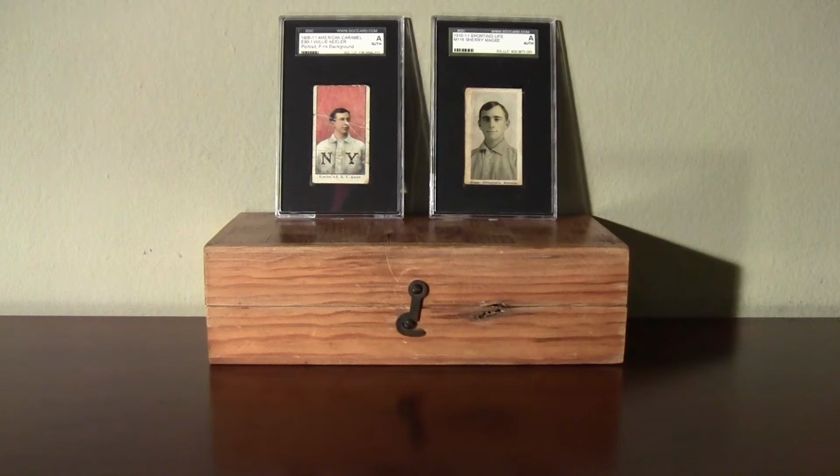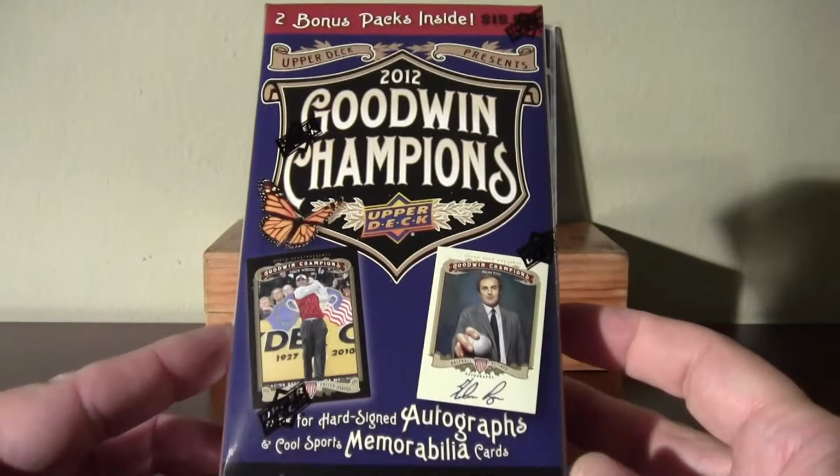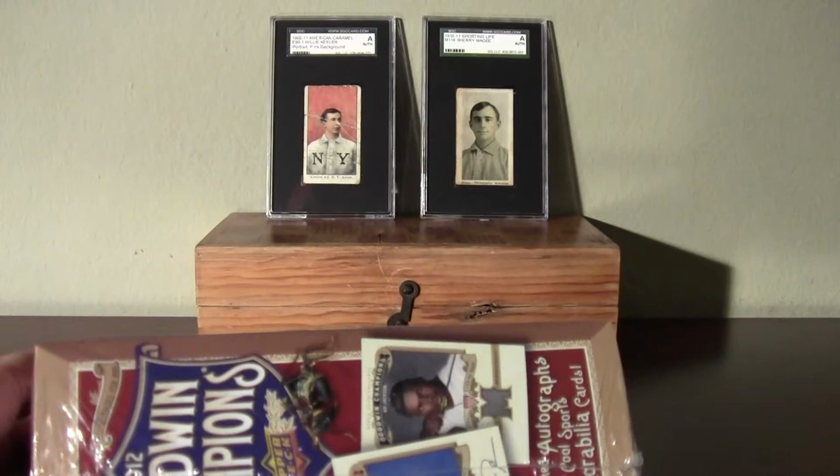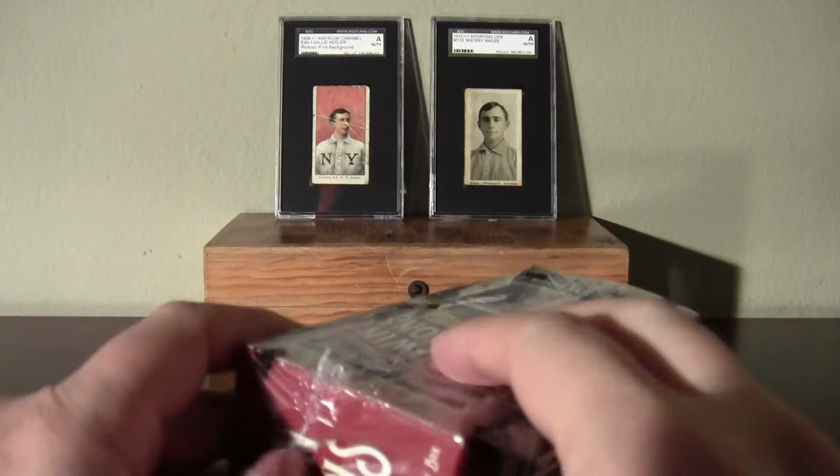And this is the third box of the 2012 Goodwin Champions that I've picked up. I did one recap of one blaster, and then I busted another blaster off camera, so I'm gonna do this one on camera. And this is some pretty good stuff, I believe.